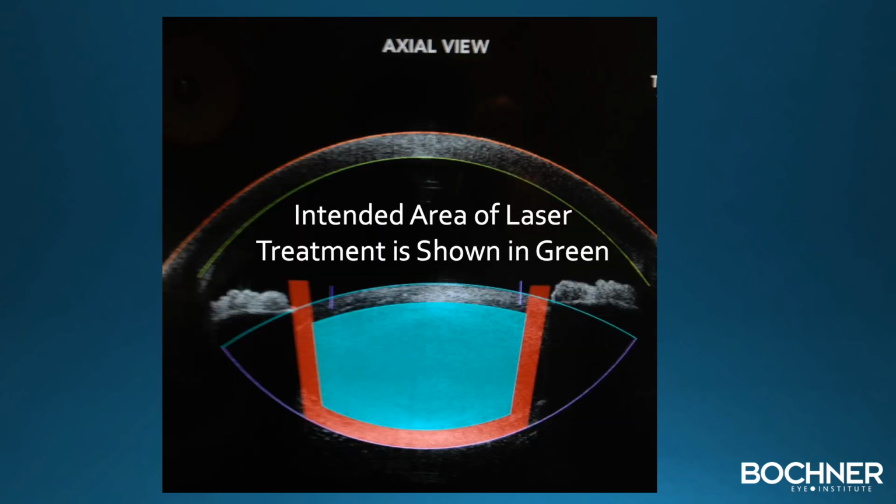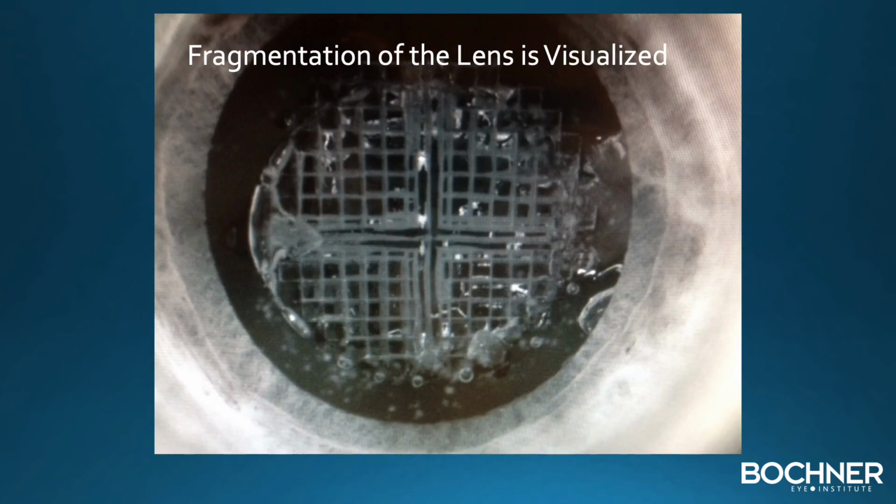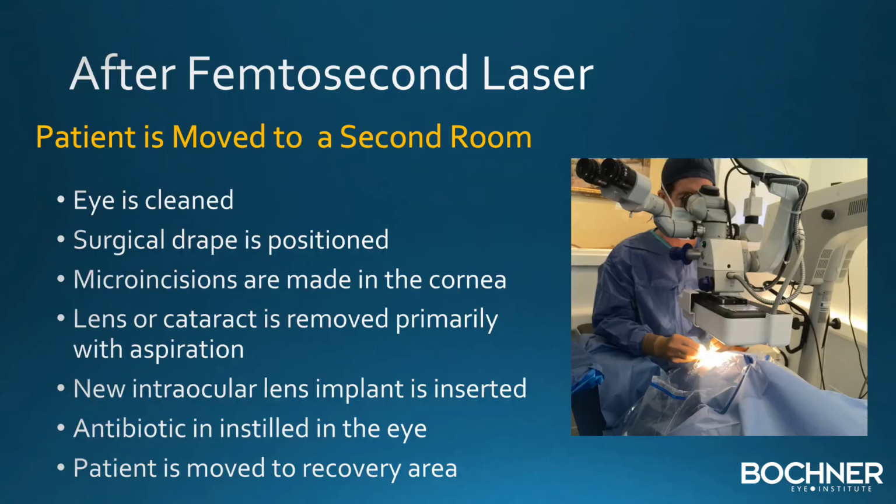The area of treatment is verified by the surgeon, which consists of the area in green. The fracture of the lens can be observed by the surgeon. The patient may see a light show, but no discomfort.